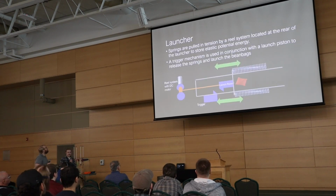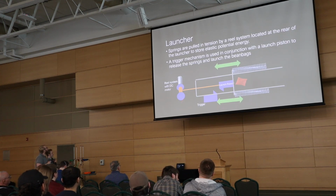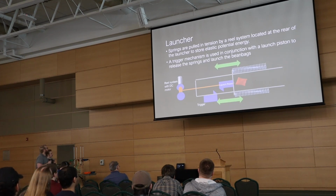Here's just a little diagram to give you a better idea of how this system works. You can see we have two springs here, which are being pulled back with a DC motor, which is attached by this piece of cordage here. And we have two very important pieces, this launch piston, that's what we're calling it, and this trigger. You can see they have these little hooks. The trigger will release the launch piston, and the springs will propel the piston forward, launching our beanbag out of the barrel.